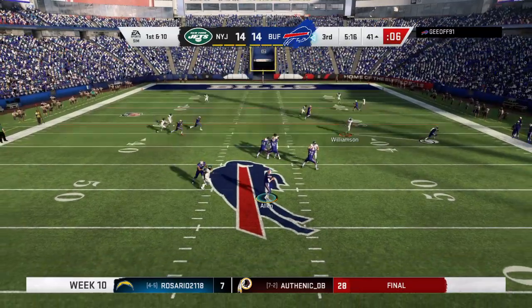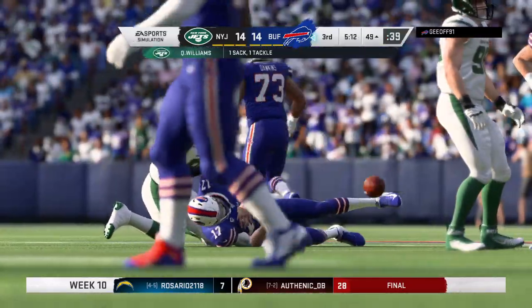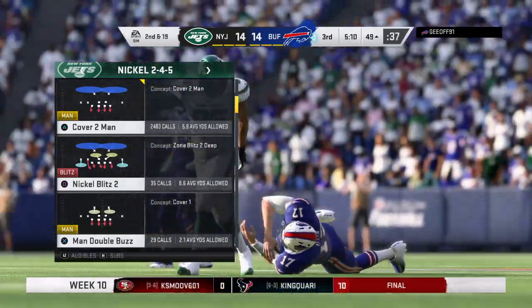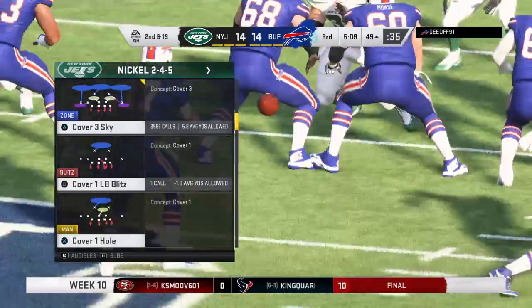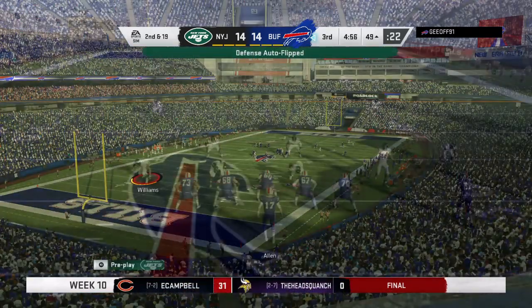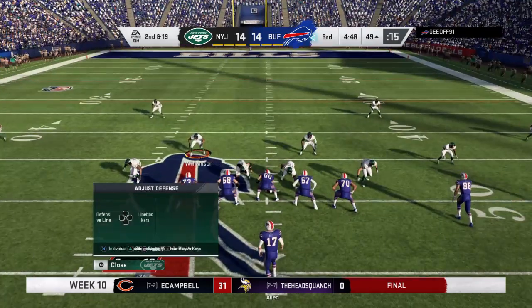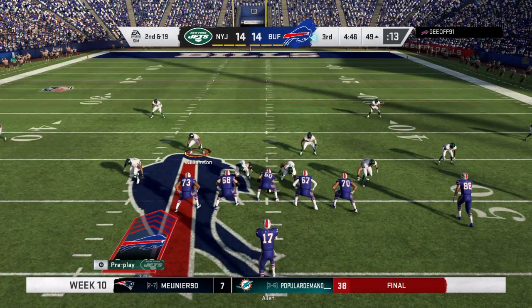Throwing on first down is Allen. And he's going to be sacked. They sack him back right at the midfield stripe. Quentin Williams in there to get him, and on the season now, that is 9 sacks for him. And they need to work to at least get some of this yardage back after the sack. 2nd and 19.